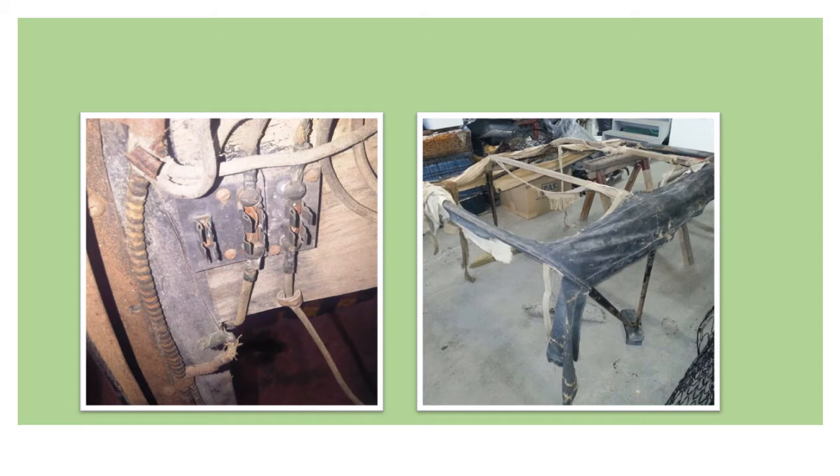The picture on the right is the roof, which is extended out, and you can see the wooden bows in the middle, and just the terrible state that the actual roof was in. But believe it or not, there's still material there, which is unbelievable considering the age.